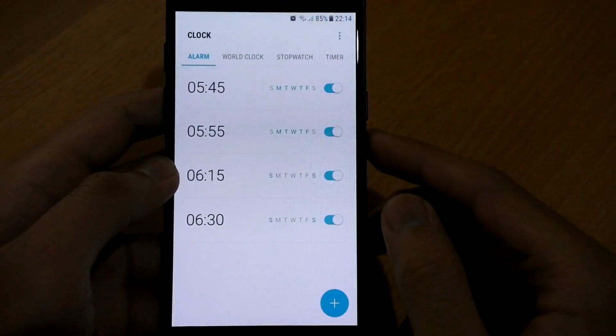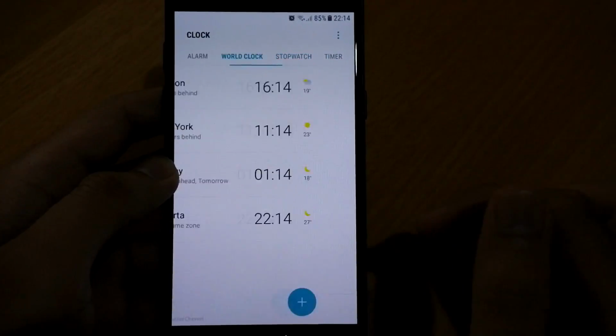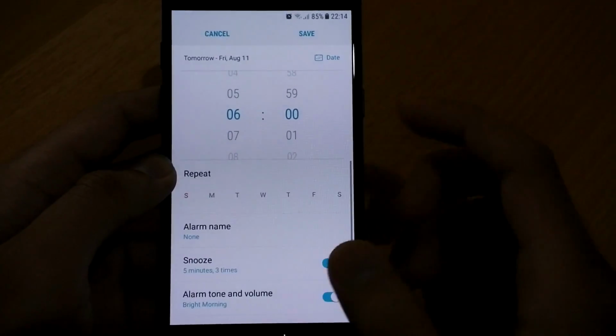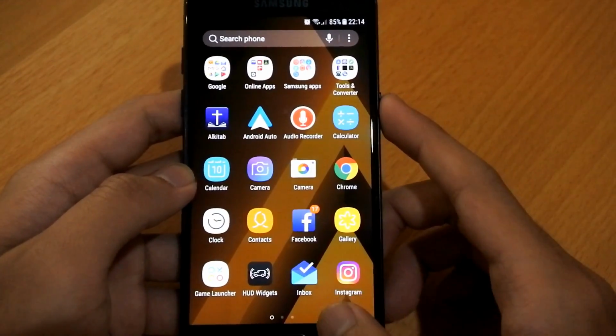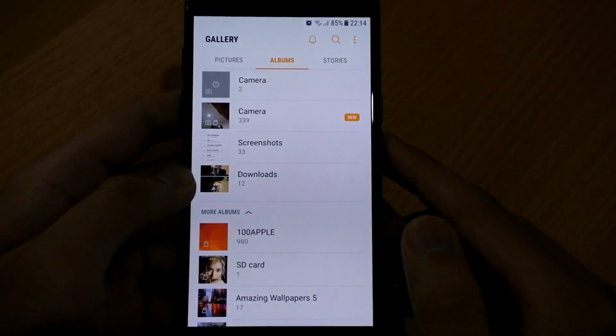Let's go back to the clock, and not really much of a difference right here. As you can see, just slightly more animations. So let's go back and go to the gallery right here.